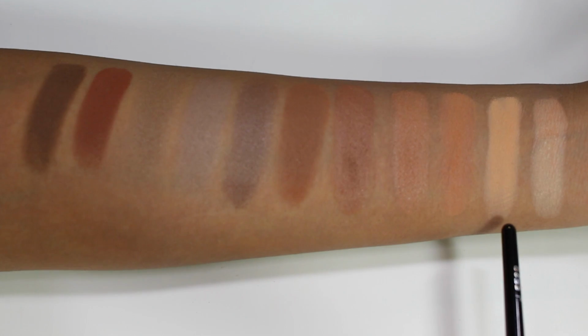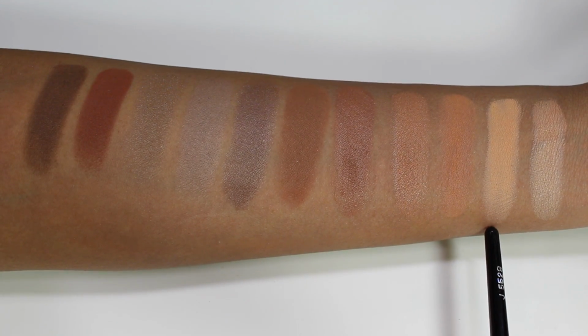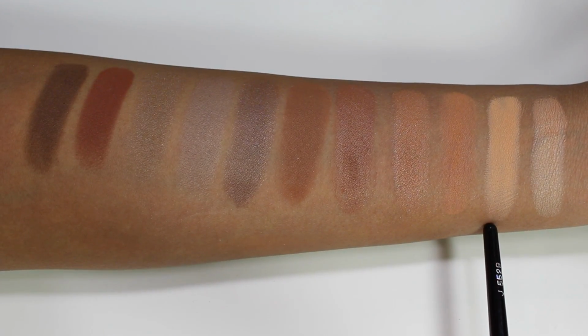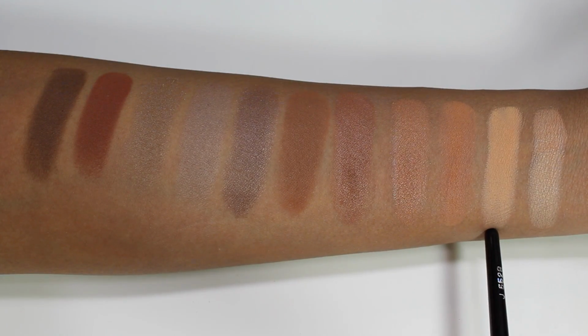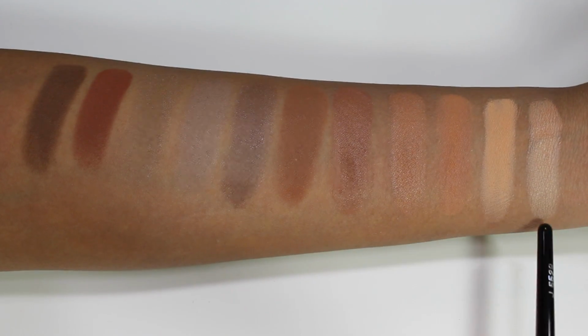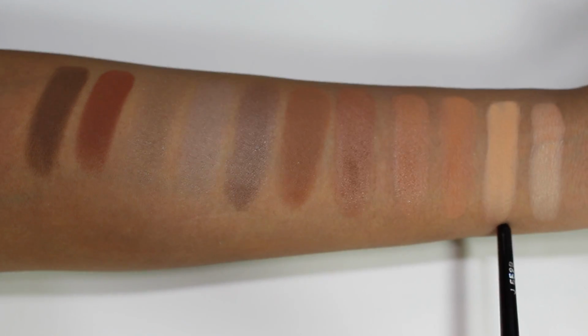It's a peachy beige, and it's great for blending in the crease, especially for lighter skin tones. If you have maybe a warmer skin tone, this works really well as a transition shade or a blend-in shade in the crease. And this one is a matte finish, so it works a little bit better than Beaches in Cream would, but I think both of them are great for lighter skin tone.